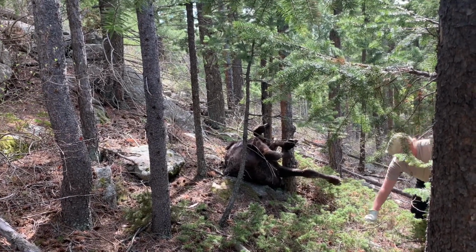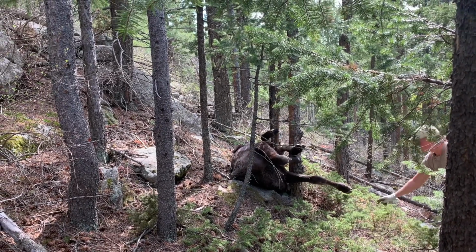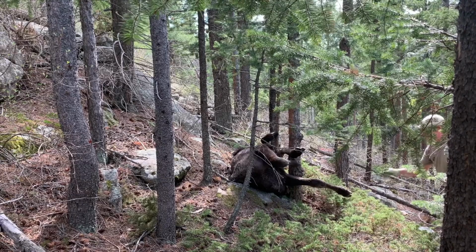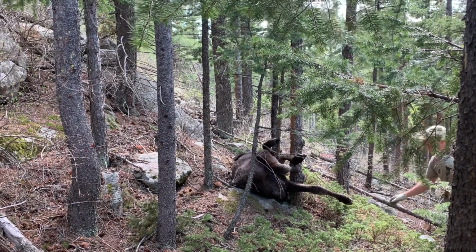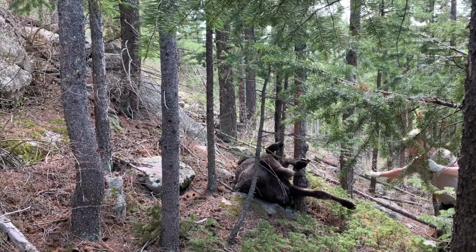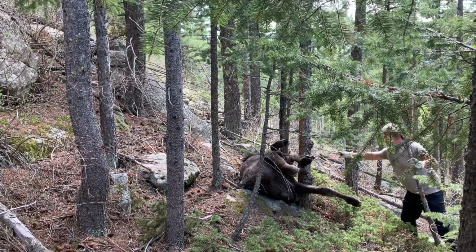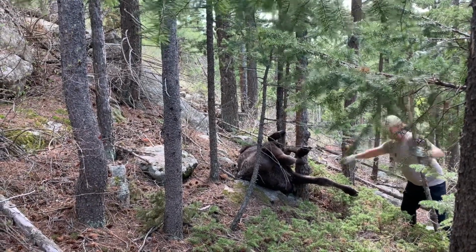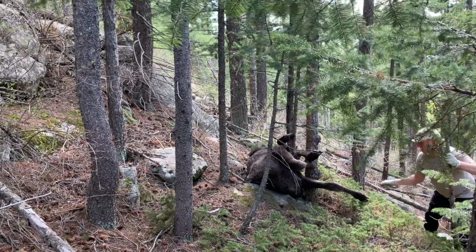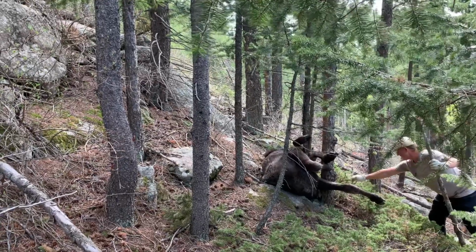So we tried to help her for an hour and a half. We tried to use ropes and levers, knowing that we had to be very careful not to get hit by her legs. We called the Forest Service so they could come and do something. But being a holiday weekend, there was no one from Forest Service that was available to come and assist us. And unfortunately, after all of our efforts, she didn't make it.